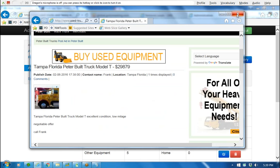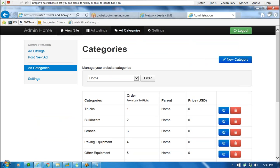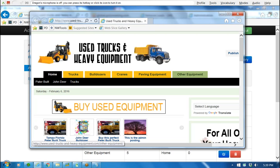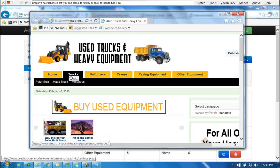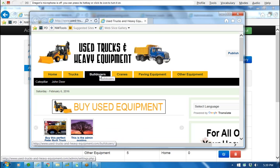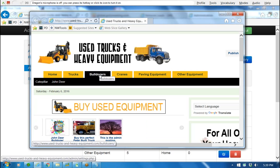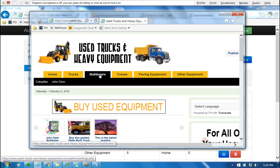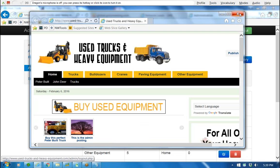But I really know that repetition is everything. So let's go through it one more time. When you're in your ad site and you're building it for the first time, you'll have to figure out the categories. Categories are those buttons that run across the top. You can have subcategories broken down, like we had trucks and we added Mercedes. Bulldozers, if there was another kind of bulldozer, say for instance, I don't know what the next brand would be, XYZ, you'd say, okay, I have to add a new category under bulldozers. We're going to call it XYZ. How would I do that?